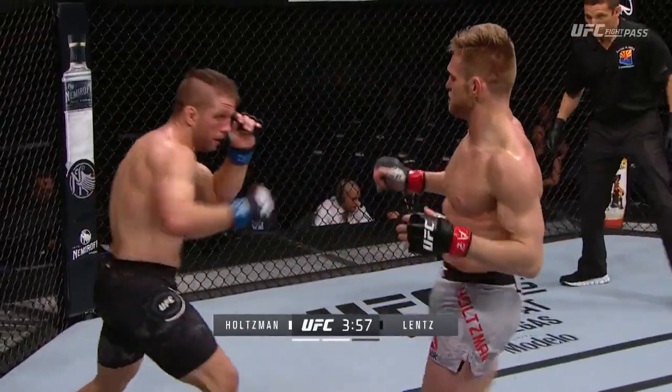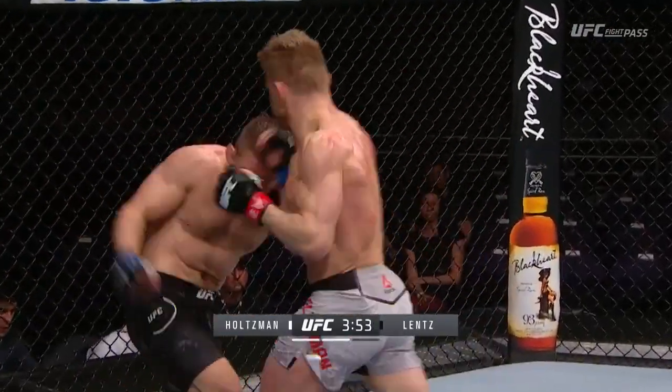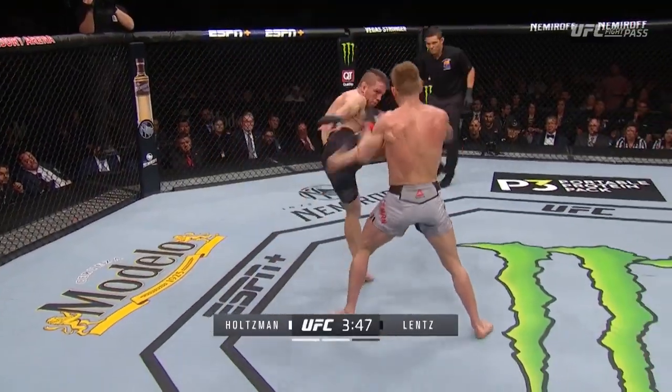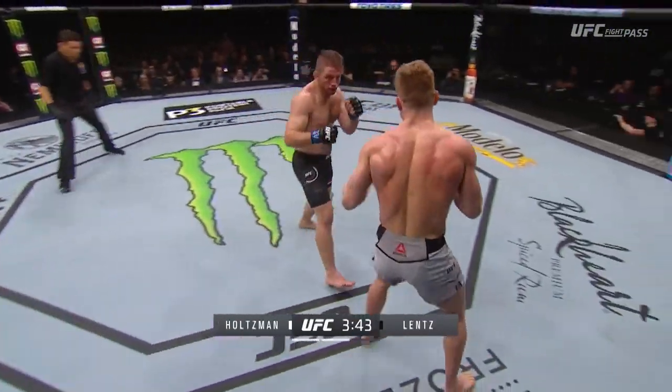And right now, this is what Holtzman needs to do. Keep Lentz on the outside. Boom. That's a straight right there. That's when your eyes start tearing up. He's hurt right now. Lentz is hurt. And Holtzman needs to keep the pressure, keep boxing him in. You see how he's leading the leg of Lentz. He's beating the lead leg of Lentz and continually edging him out.